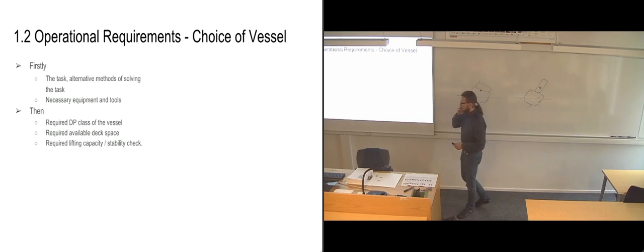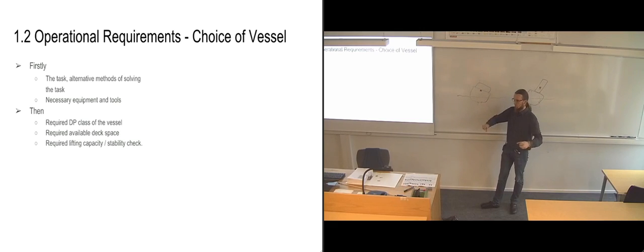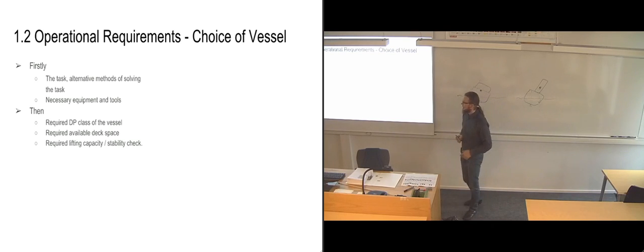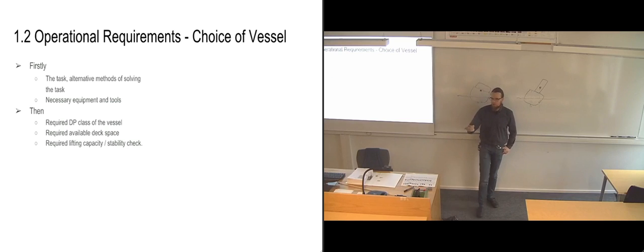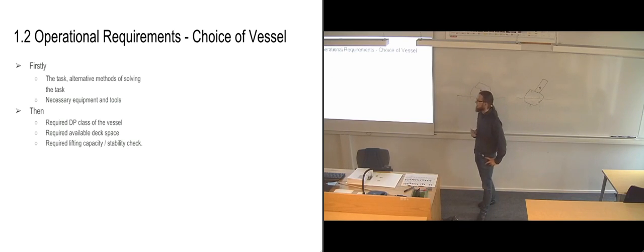Like the one we looked at yesterday with the pipe spool that was transported horizontally, lifted into the water, and then lowered somewhat down before it was tilted into a vertical position. There it was necessary to have both a crane and also a winch in order to be able to handle that one. So if that vessel only had the crane, they wouldn't have been able to do that operation.